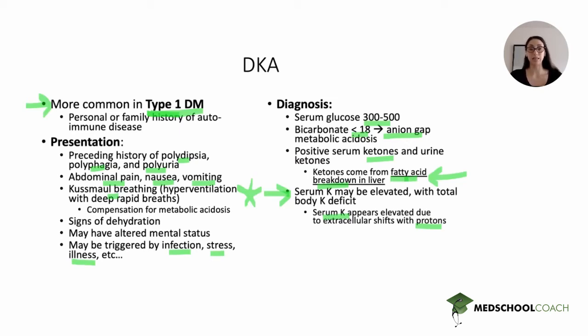Protons in, potassium out. Now, remember that these patients also have a large diuresis occurring. That's one of the characteristic features of DKA. Because of this diuresis, their total body potassium is actually decreased because they're peeing out all their potassium. But what we're measuring in the serum is falsely elevated because of this cell shifting.